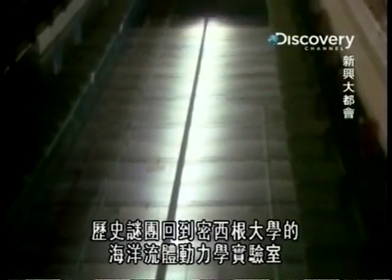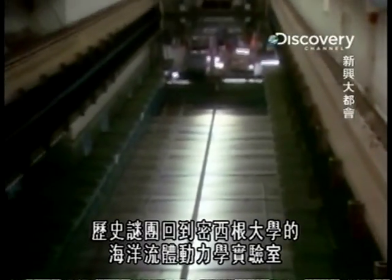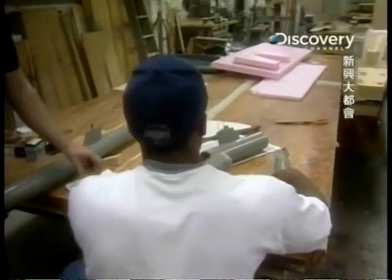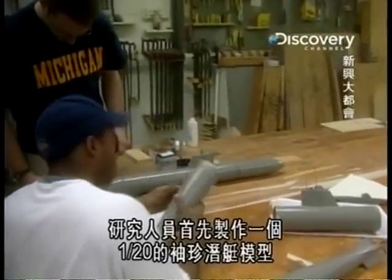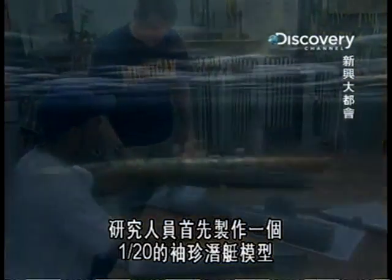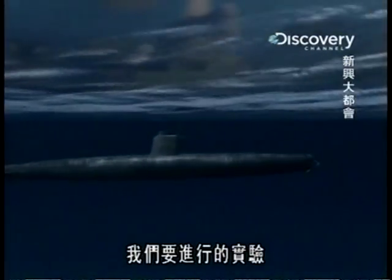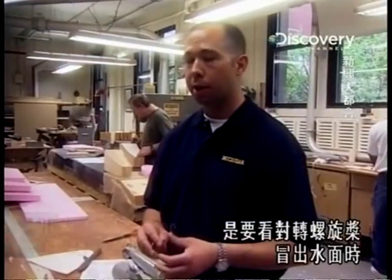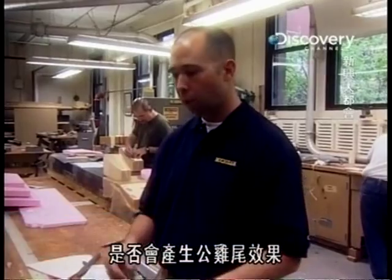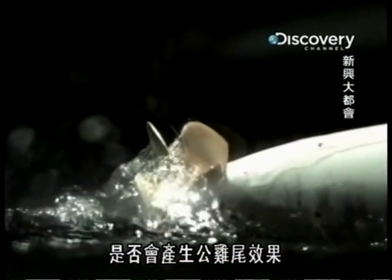To find out, Unsolved History returned to the Marine Hydrodynamics Lab at the University of Michigan. First, researchers constructed a 20-to-1 scale model of a midget submarine. The tests that we're going to perform have to deal with whether or not counter-rotating propellers can produce a rooster tail effect when they broach the water surface.